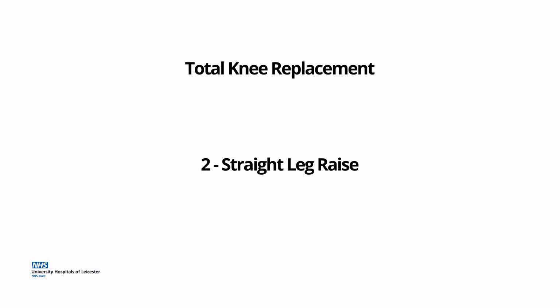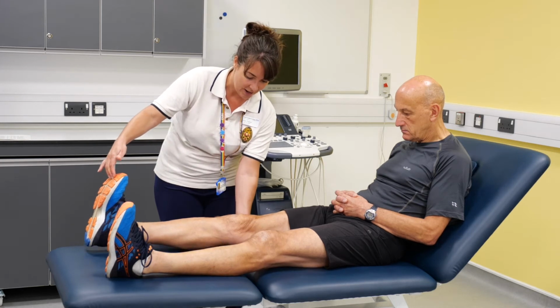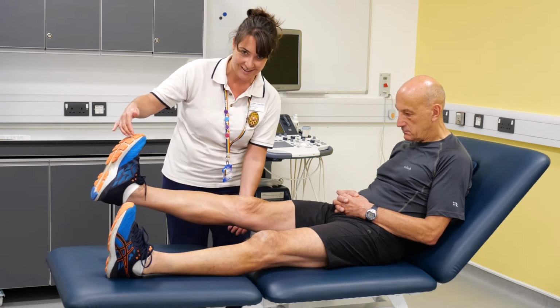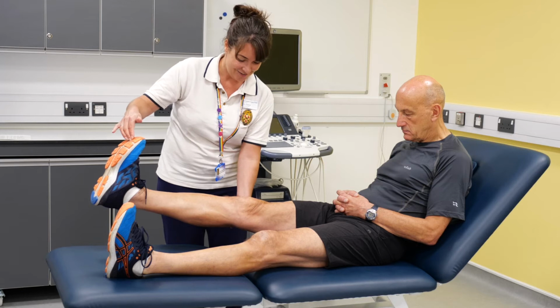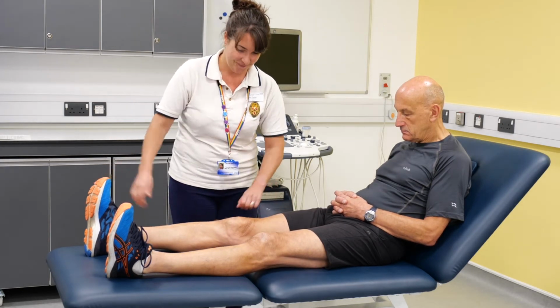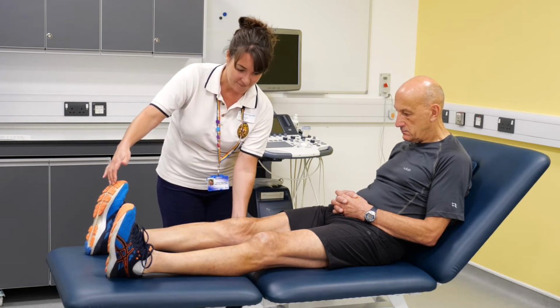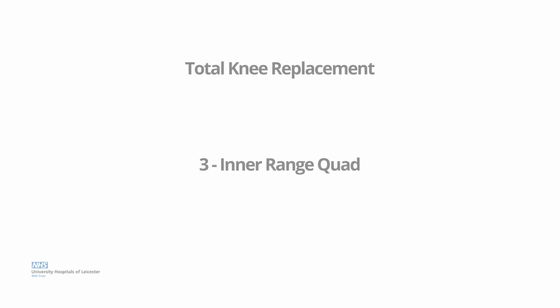Okay, the next one, we start the same. You're going to push the knee down into the bed, get the muscles working. You're going to try and lift the whole leg up off the bed, keeping it straight. Don't let the knee bend, and slowly back down. Relax the muscles, and do the same again. Push the knee right down, lock it out straight, lift the whole leg up off the bed.